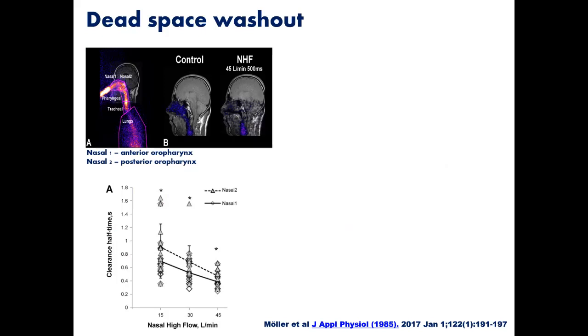Some of the other effects of high flow nasal therapy include dead space washout. This was a neat study demonstrating that, whereby radiolabeled gas was used and imaging of that gas to calculate the clearance and where that clearance occurred. And they saw that, similar to previous data, there was a linear relationship between the flow rate of nasal therapy and the clearance half-time of that bolus of gas.